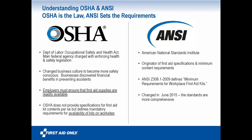Now ANSI is the originator of the first aid specifications and minimum content requirements. Back in 2009, they came out with their first minimum requirements for workplace first aid kits. Then in 2015, it was updated. More likely, it's going to be updated again in 2021, and we'll certainly be ready for it when that happens. But that gives you a quick snapshot of what OSHA and then what ANSI says that relates to first aid.